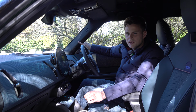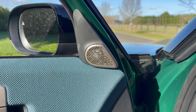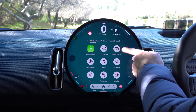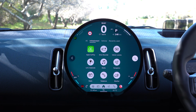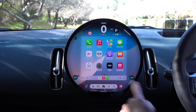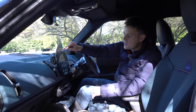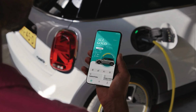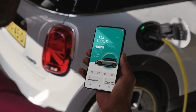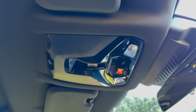And moving on to media, you get a 14 speaker, 365 watt Harman Kardon sound system, which sounds fantastic. AM, FM, DAB, Bluetooth, USB, Alexa built in. And for smartphone integration, Apple CarPlay and Android Auto, which are both wireless. You can also download and integrate apps, and also download an app onto your phone to control some of the car's functions. And of course, being connected, you've got an SOS button up the top here to call for help.